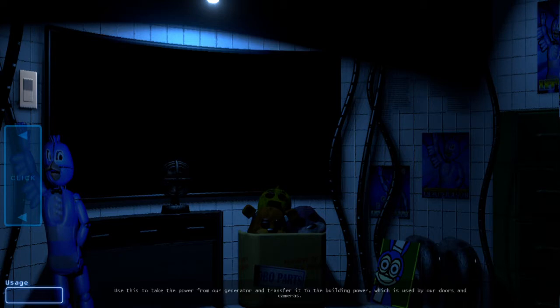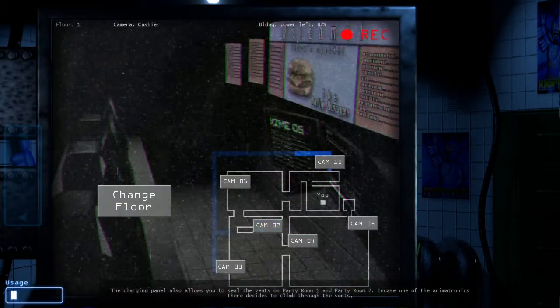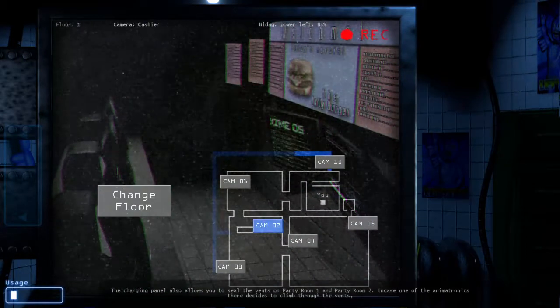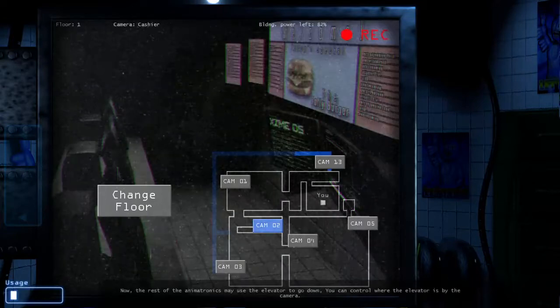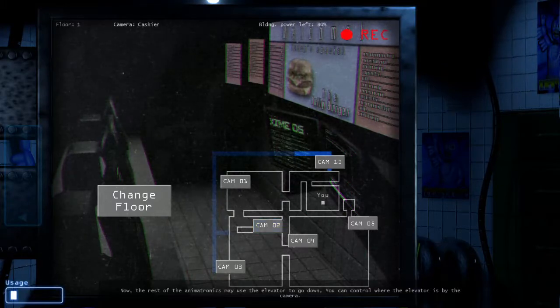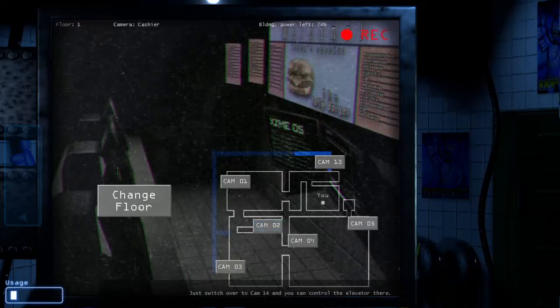Use this to take the power from our generator and transfer it to the building power, which is used by our doors and cameras. The charging panel also allows you to seal the vents, part of room 1 and part of room 2. In case one of the animatronics there decides to climb through the vents, now the rest of the animatronics may use the elevator to go down. You can control where the elevator is by the camera. Just switch over to cam 14 and you can control the elevator there.